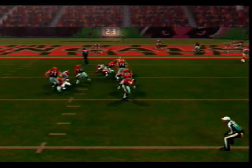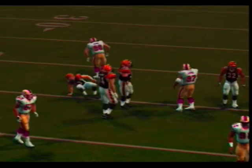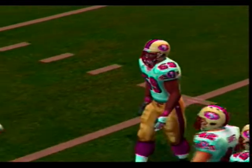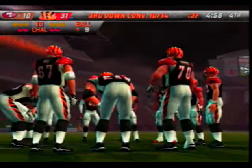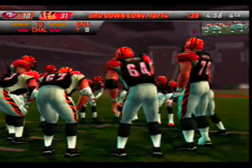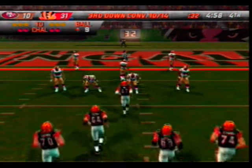Dropping back. Fakes the throw. Pressure coming. Throwing it away. He couldn't find a receiver, so he threw it where no one could get it. Third and 9 yards will get them 6 points.